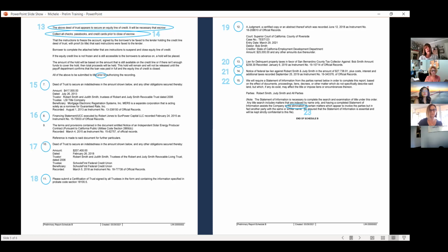So we do have problems often on equity lines of credit. They all have been taken care of. I've never had something that was not fixable. So again, we need to make sure that we work on these together.